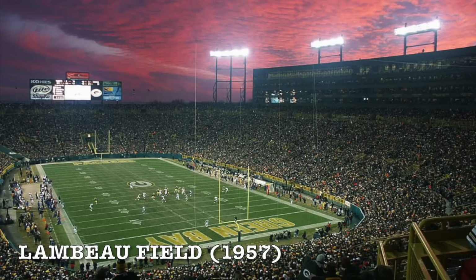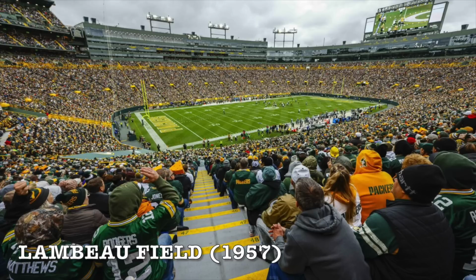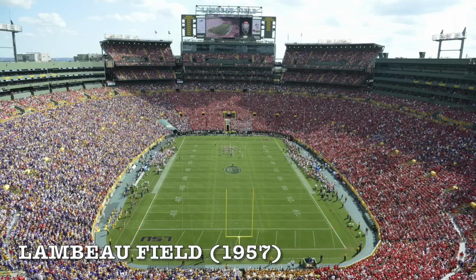You know, when you're talking about just like one giant lower bowl, that's an out-of-date design. That's more of a college type look again. So adding those little sections, it's really aged well, and Lambeau Field for sure, it has many years to come, and then it's got the iconic snow, the elements, and things like that.